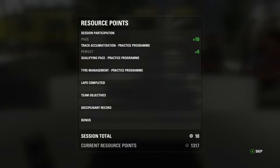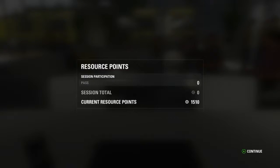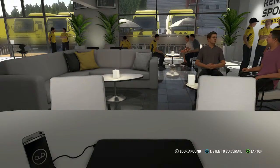I skipped over the practice footage because, well, I just couldn't really be bothered to do it, if I'm honest. But you can see the results there. Perfect track, perfect tyre management, qualifying pace was a pass. That puts us at just over 1,500 points before qualifying. So, not a bad position to be in there.